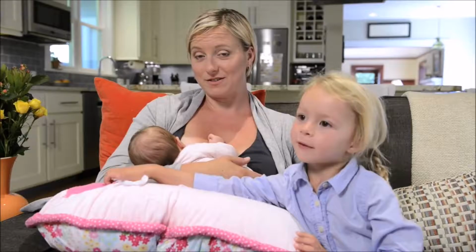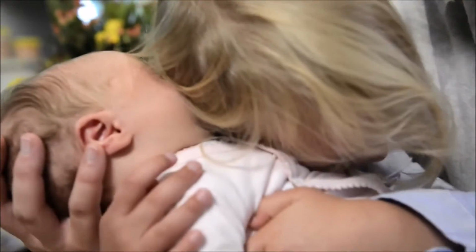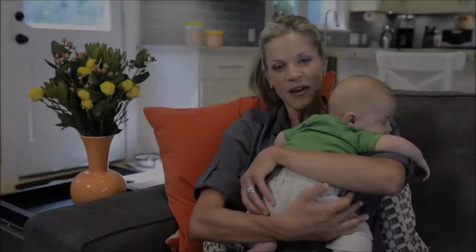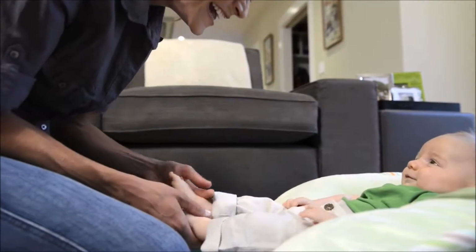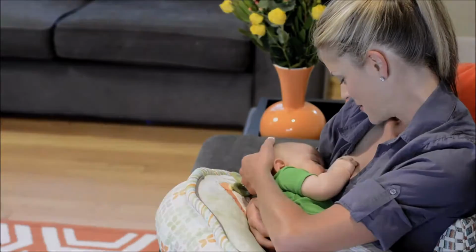With a lot on my plate, it's great to have products that are simple and convenient. You don't have to think about moving parts or add-ons. It's just basic and perfect. I love how my Boppy pillow is so versatile and comfortable. It's easy to take care of. It's easy to schlep around everywhere. It's a great tool for me to have.